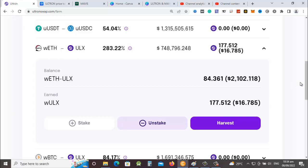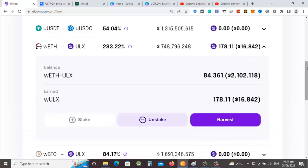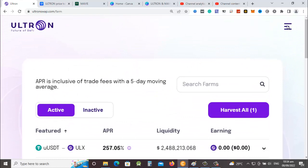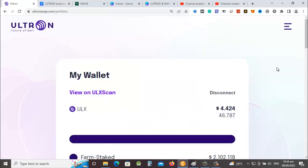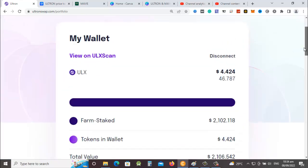All right, so I want to harvest these coins right now for us to see that this thing is live. Let me gather what is there. And so I want to harvest this coin. But before then, let's go to my wallet, and I'll show you the balances in there. So we go to the portfolio, and you can see, what do I have? I have only ULX. That's 46.787 ULX, which is equal to $4 right now.